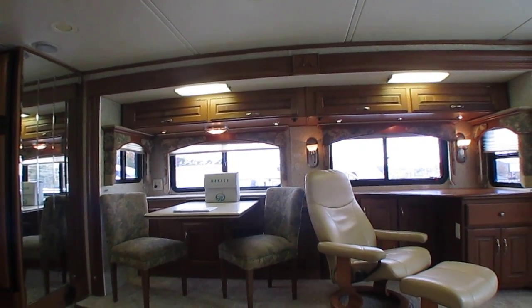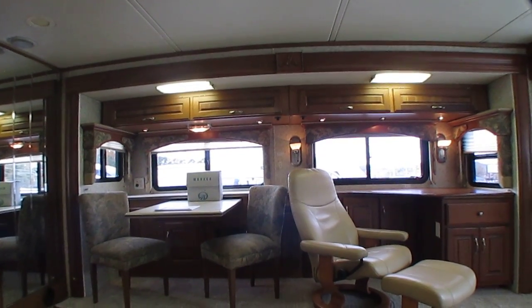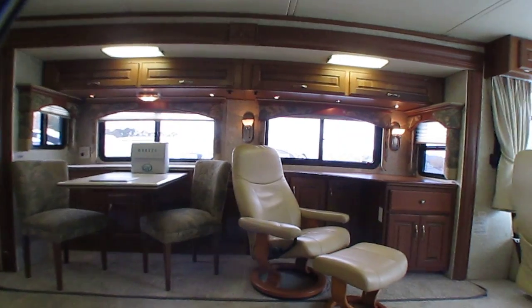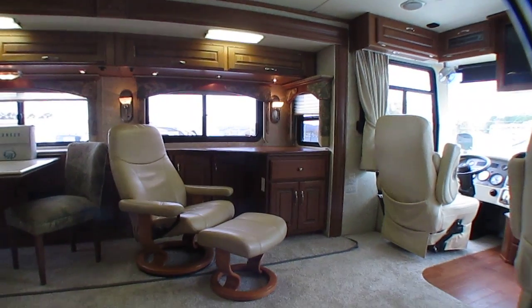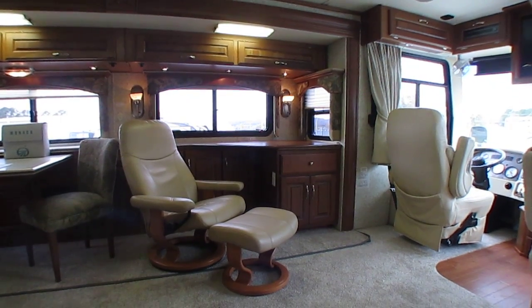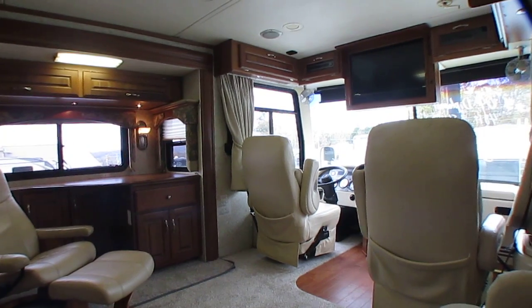In other words, option A, $56,900, throw some food in it, throw some luggage in it, go to the campground. And on option A, I forgot to mention, in a 12-month period we give you 21 nights of free camping, up to 7 nights at a time, at select RV resorts nationwide. That's $1,000 worth of free camping.